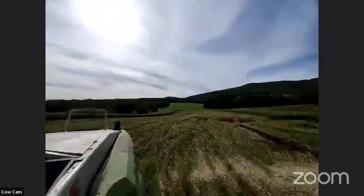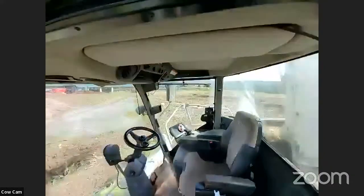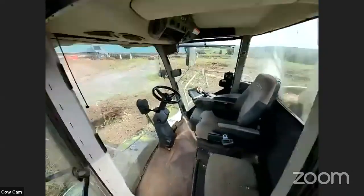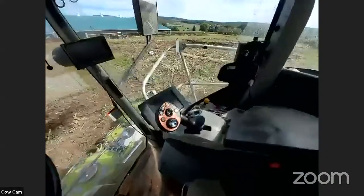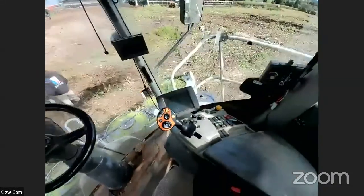Okay, Farmer Chris, we got a couple other questions coming in. We're seeing some of your land base behind us, and we're seeing some really cool up-close scenes of this chopper. So can you tell us a little bit about the technology that's in this piece of equipment? It looks obviously very big, it's very expensive. So what are some of the cool technologies that are featured in it?